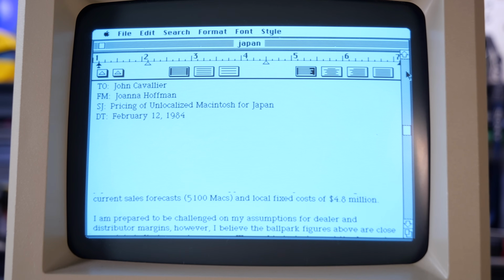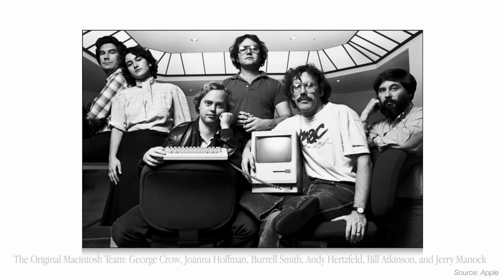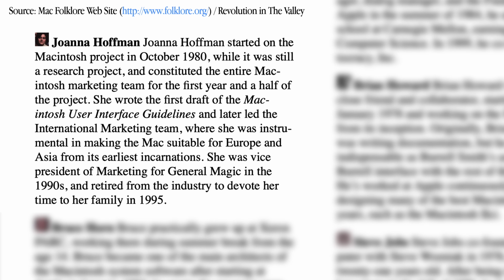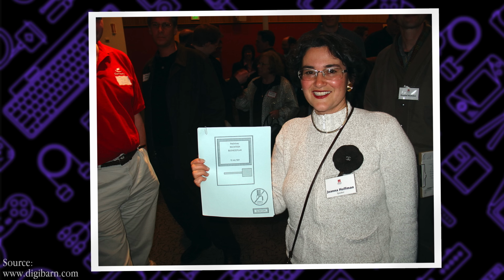This was a document written by the one and only Joanna Hoffman, an original member of the Macintosh team at Apple. Joanna was lured to Apple by Jef Raskin. She started on the Macintosh project in October of 1980. The excellent book, Revolution in the Valley, notes that the Mac was still considered a research project at this time. Joanna would end up writing the first draft of the Macintosh User Interface Guidelines and later led the international marketing team for the Macintosh.